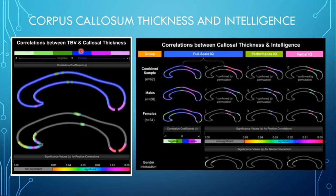This can be seen in both figures to the left and right. On the left, we're looking at correlations between total brain volume and callosum thickness. Structures shown here are of the corpus callosum. All the way towards the left would be the anterior end, and towards the right would be the posterior end of the corpus callosum. As can be seen on the posterior end, the purplish colors signify a more positive relationship between total brain volume and callosum thickness. And towards the right, in the entire sample, we do see the same trend of a higher significant relationship between callosum thickness and intelligence across the posterior end. And when the sample was separated into males and females, we still see that same trend across the posterior surface of the corpus callosum.